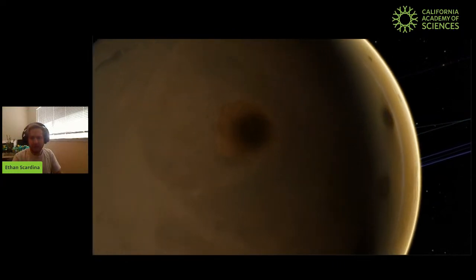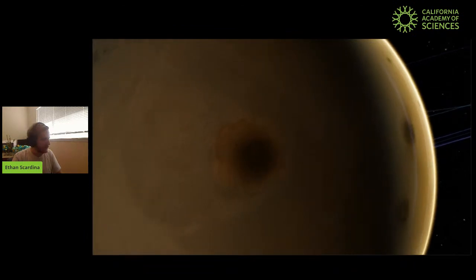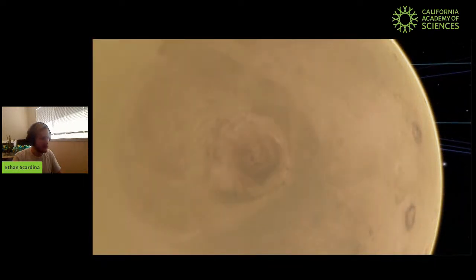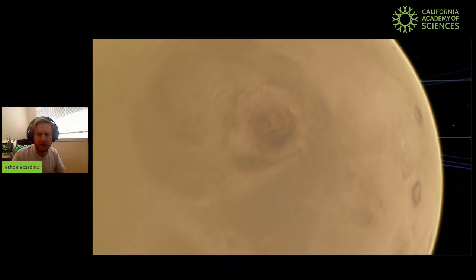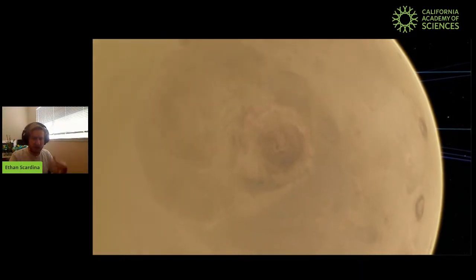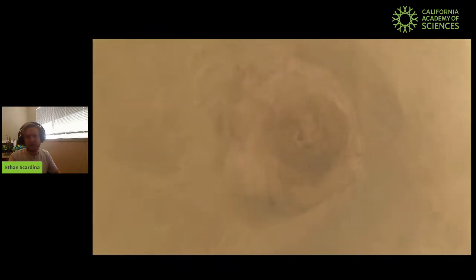Now, Olympus Mons is humongous, and it's still very dark. So I'm actually just gonna cheat, and we're gonna time travel a couple of hours forward. Hopefully, let's go, and let's put Mars's giant mountain into the sunlight. Now, this mountain is humongous. It's about 3 times the height of Mount Everest, despite Mars being a much smaller planet.